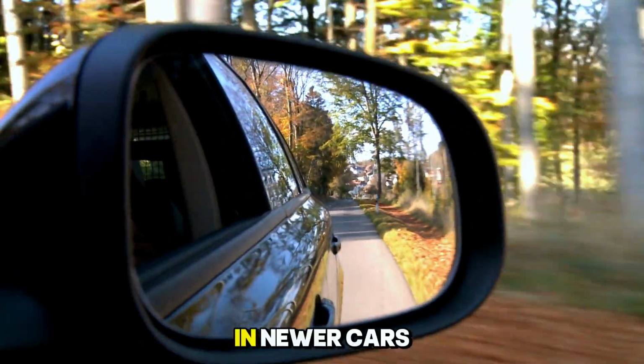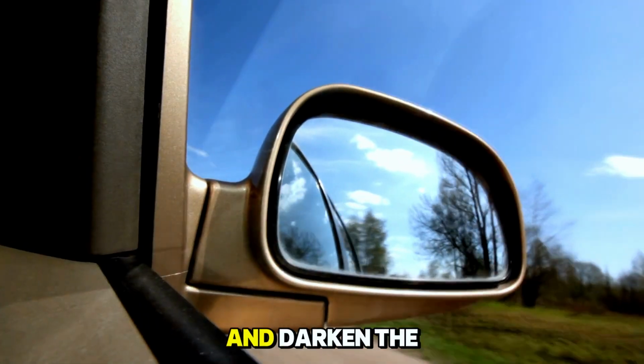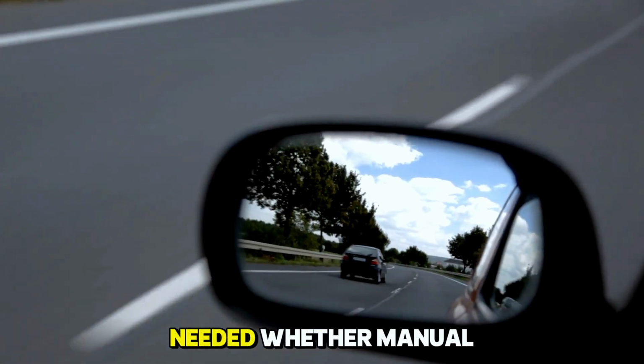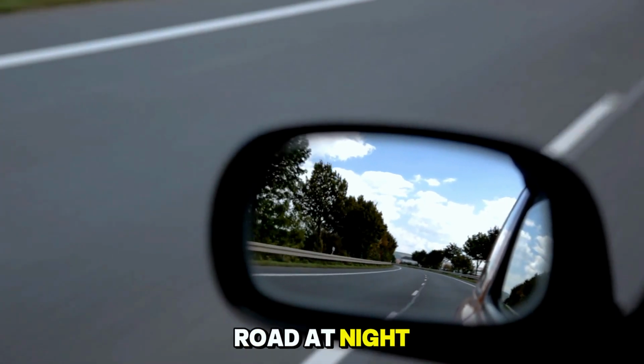This design has been around for decades, yet because it's so subtle, many drivers go years without using it. In newer cars, this feature is upgraded to auto-dimming electronic mirrors. Sensors detect bright light and darken the mirror surface automatically. No action is needed. Whether manual or automatic, the goal is the same: protect your eyes and keep you focused on the road at night.